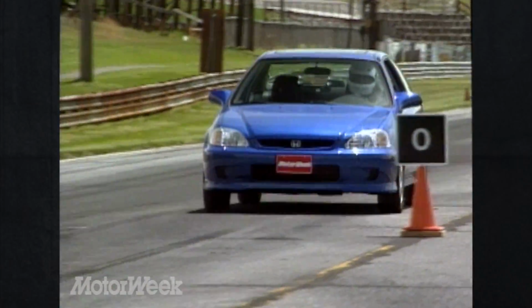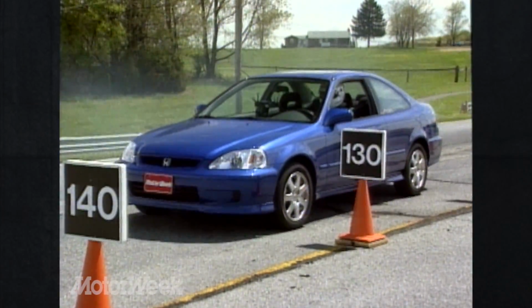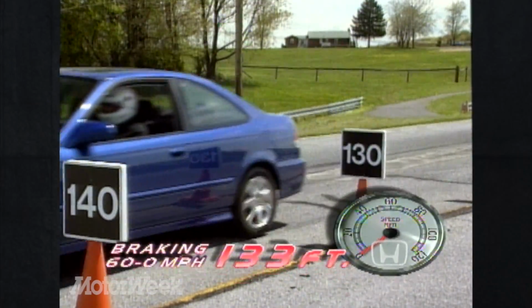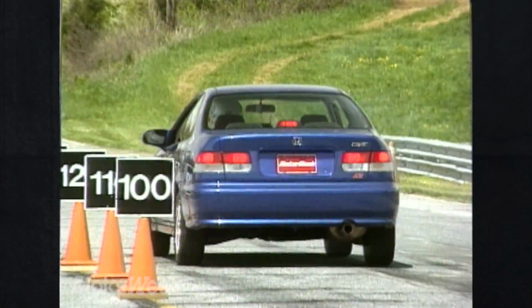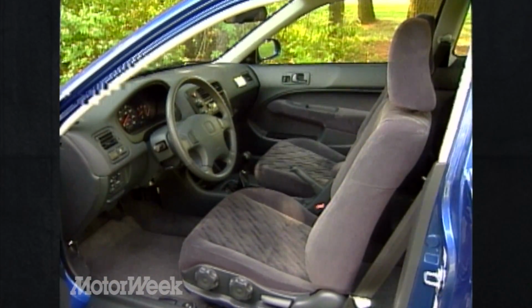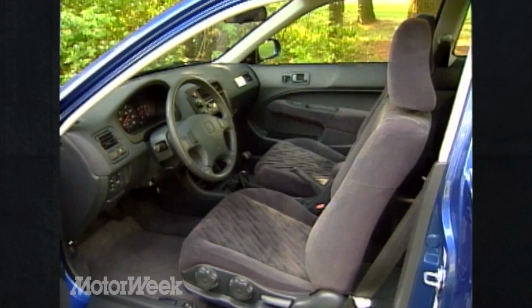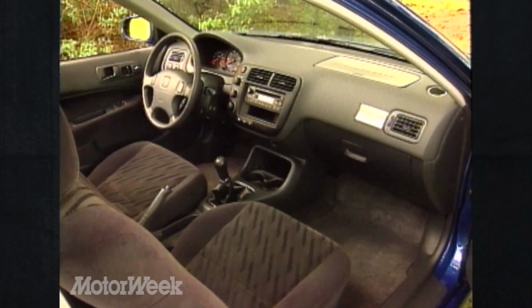But what good is go if you can't stop? So Honda gave the Si four-wheel disc brakes that bring it down from 60 in an average distance of 133 feet. Pedal feel is plentiful, though we did experience occasional lockup. ABS is not available on the Si. But a superbly equipped and efficient interior is. Air conditioning, a moonroof, power locks, windows and mirrors, as well as tilt wheel and keyless entry are all standard.